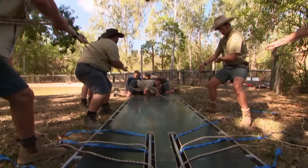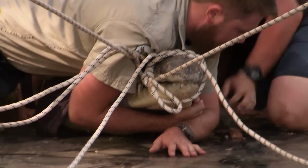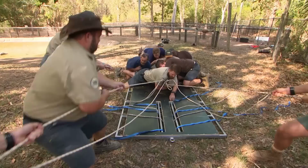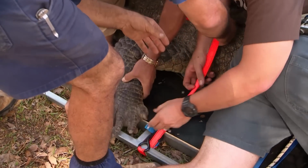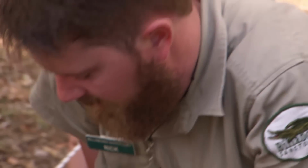Even though Riley is sedated, it's important to remember he's not anaesthetised. He's actually still conscious and still capable of an explosive outburst at any time. Go! Easy does it, guys. We're edging Riley forward up onto the croc board. From there, he's going to be roped down, and then I have to get to work. Okay. Mark, grab your gag, mate.